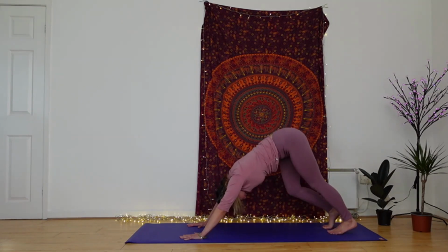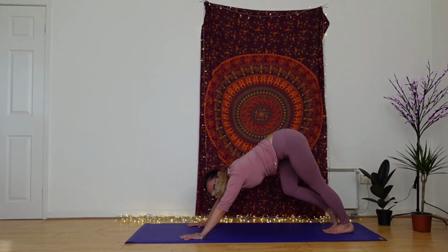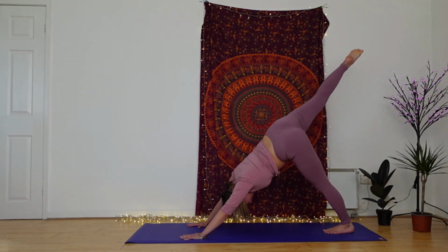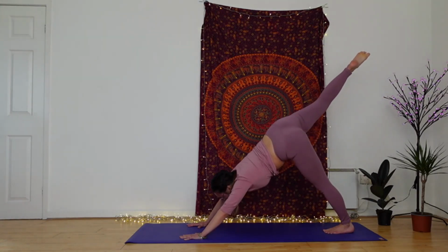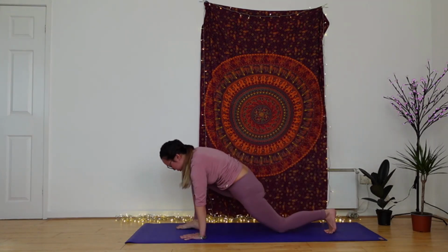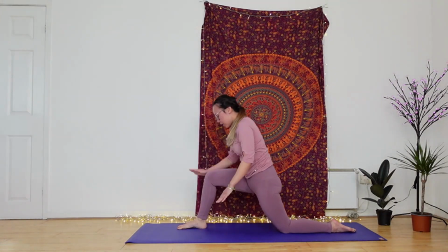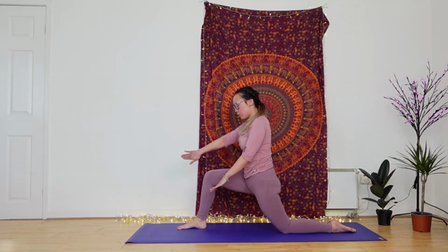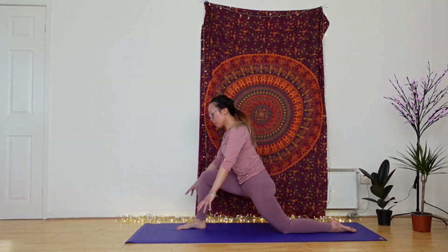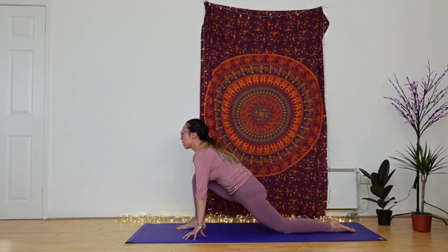Nice. And then on your next inhale, we're going to send our right leg back, even if you're in all fours. Sending right leg back. Then we're going to look forward, look to that right thumb, and then send the foot towards that right thumb. So we're stepping in between, but remember we're finding that hip-knee alignment so that the foot does step slightly towards that right hand. Hip, knee, ankle aligned. Hands beside the feet as we come into lunge position.